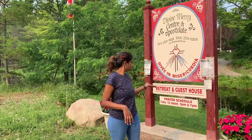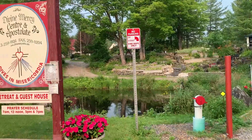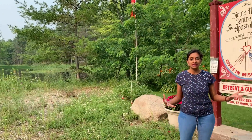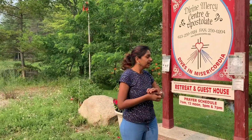For the weekend, and I wanted to show you guys how beautiful this place is. So this is, if you see here, the entrance into the apostolate. I'll show you guys the trailer later, the place where we'll be staying. And this is almost 100 acres of land that they've used for this place of worship. So I'll show you guys. Let's go.